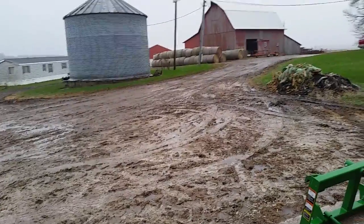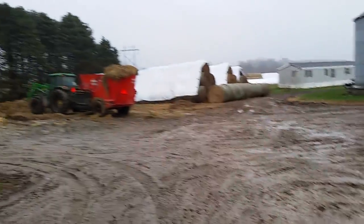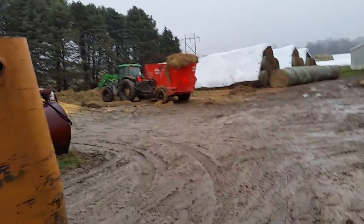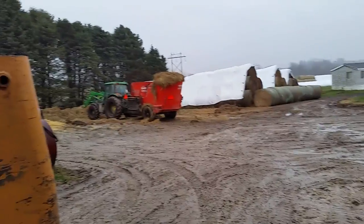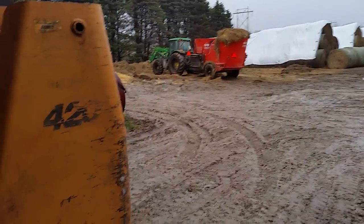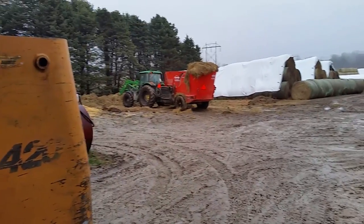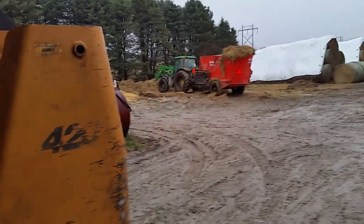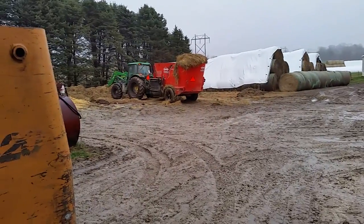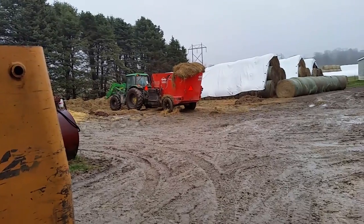But until it freezes up or dries up, we're kind of limited on what we can do. Still got a group of cows on pasture yet. I can't get them home either until it dries up. So I mixed a load of feed this afternoon. Take that to them in the morning. Last couple days it has been froze a little bit, so I tend to feed them right away in the morning.